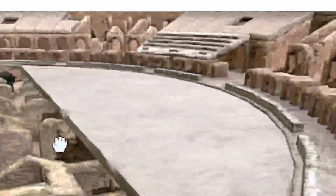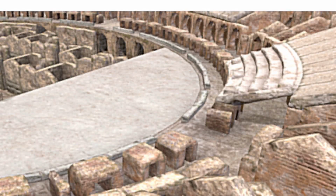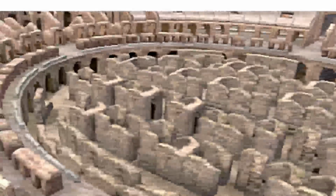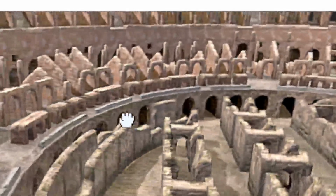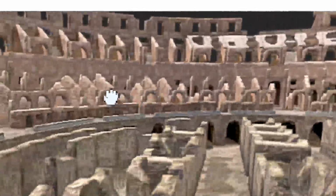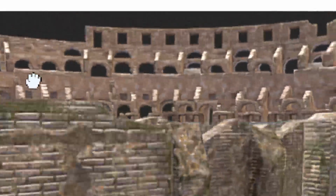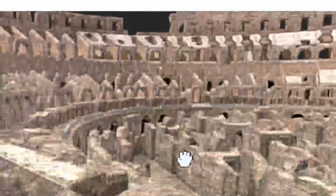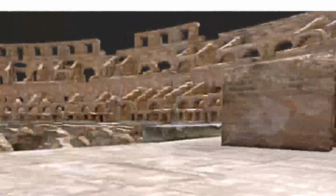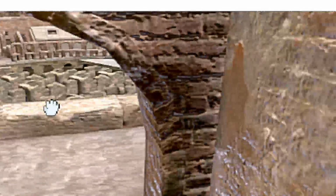Wow. Now remember, it held about 60 to 85,000 people. And if you remember, they also had cloth coverings that extended far out to provide shading. They would do that. Wow. Isn't that amazing?